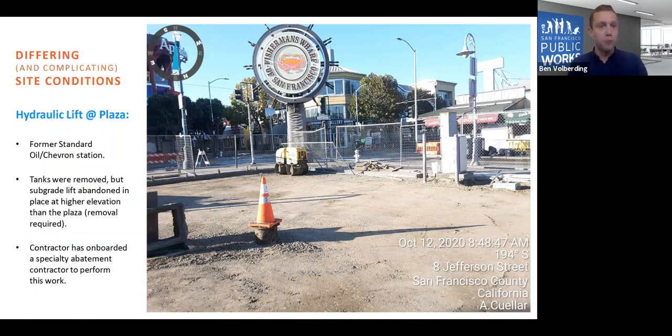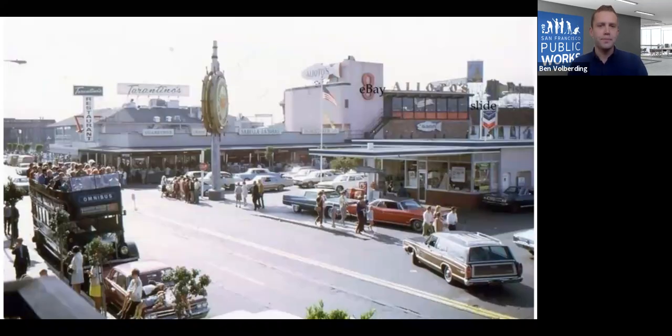And so that unfortunately slowed our work at the plaza. But the good news is that removal work of that cylinder was completed this week, so we're now ready to roll on the plaza. And here is just a photo of the plaza. You can see the orientation's a little bit different, but you see the sign there, and then you see on the right side that Chevron Standard Oil sign, just to give context of what that area used to be. That covers my portion of the presentation. I'll turn it back to Denny for some closing comments.